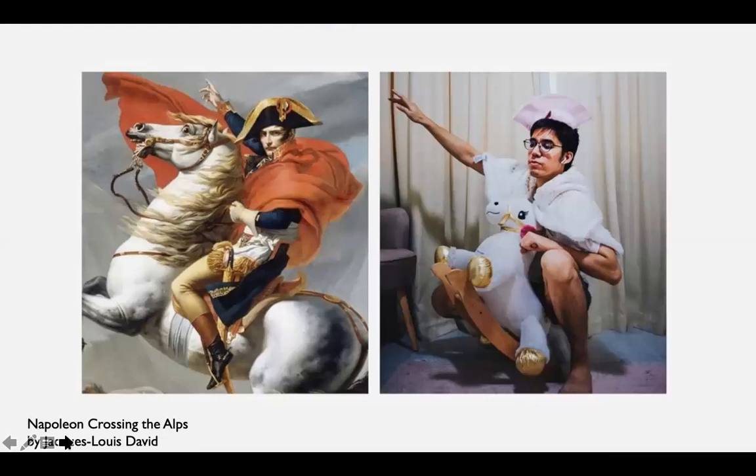This is a painting called Napoleon Crossing the Alps. And again, the artist who recreated it here found blankets and hats and toys from his house to recreate this very ornate, very regal looking picture of Napoleon. And I wouldn't say he's quite gotten it down, but you get what he's trying to do, and it makes it so funny to watch a grown man look like he's riding a little unicorn toy meant for probably a 3-year-old girl.